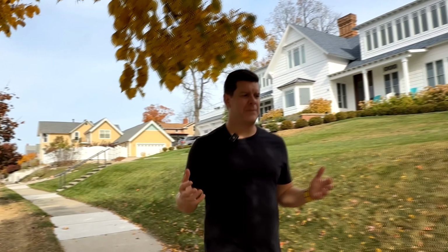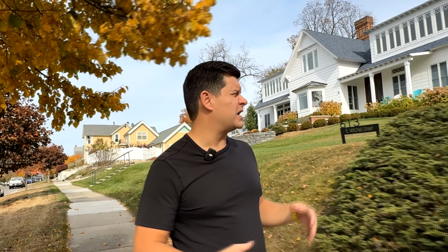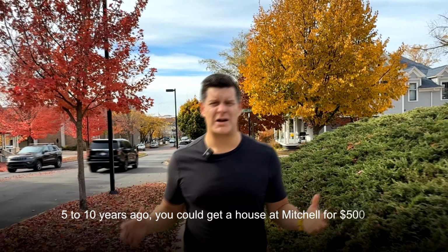So one of the most popular streets in all of Petoskey, and if you've ever been into Petoskey, it's probably the way you make it into downtown, is Mitchell. Right now, we currently have this house listed right on the corner of Mitchell and Williams. And it's rare that a house on Mitchell Street comes available, and they've actually gotten really expensive over the last few years. Meaning 5 to 10 years ago, you could get a house on Mitchell for $400,000 or $500,000.